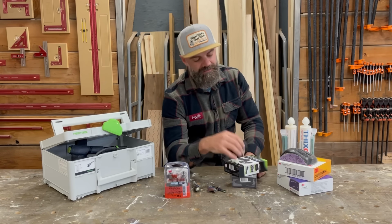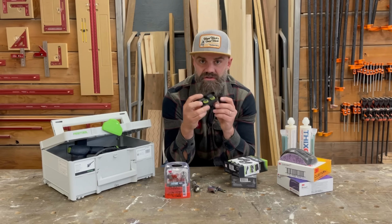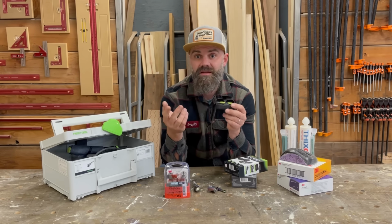IsoTunes. Now, I have a love-hate relationship with IsoTunes. I love their product. It's all I use for hearing protection. But the hate part is they constantly tell me I wear them upside down. But I don't care. I'm gonna wear them upside down until the day I die.